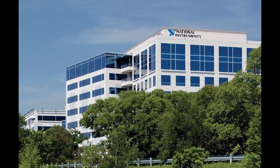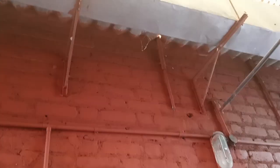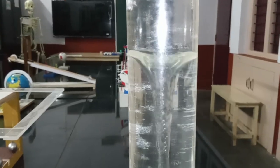Then we gave a proposal to NI Systems India Private Limited, Bengaluru, requesting support for upgrading our science laboratory, SADHANA. Now, we repaired the science lab by doing some masonry and repainting works. We fixed two new fans and LED tube lights. Now, the science lab looks brighter.